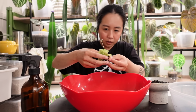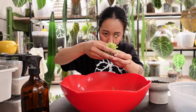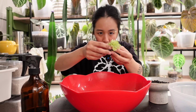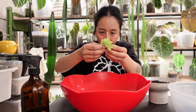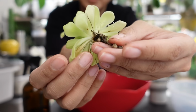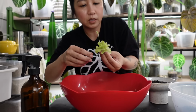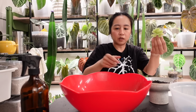Okay, not a ton of roots. No, actually I can see a lot of root growth down at the bottom, like new root growth. There's some older roots, it looks like, but you can see a lot of new root growth down at the bottom, those white roots. So that's good, seemingly happy.